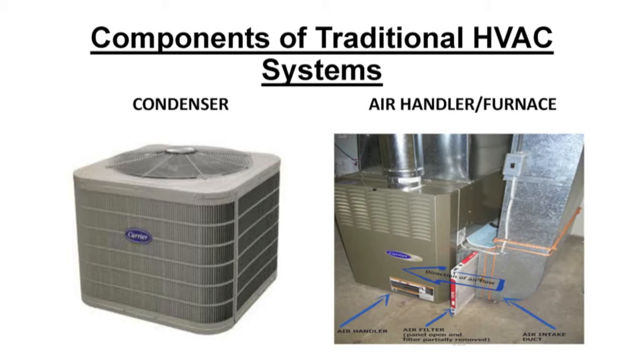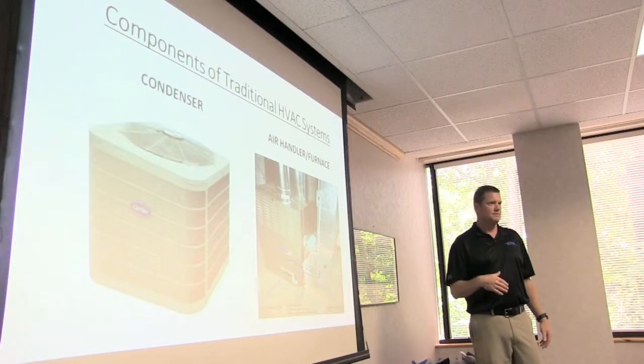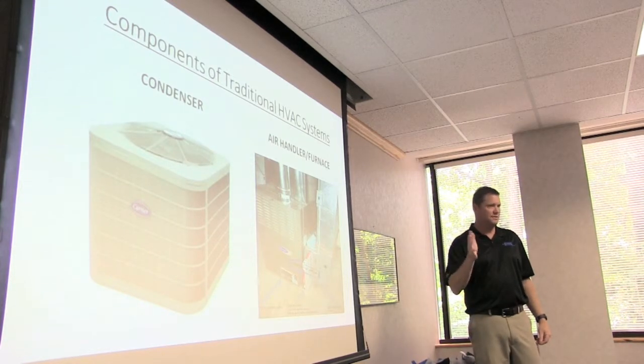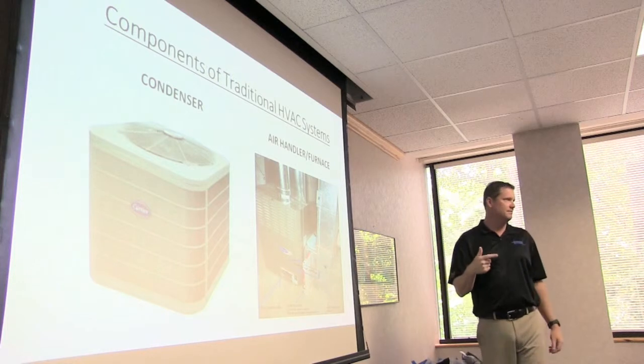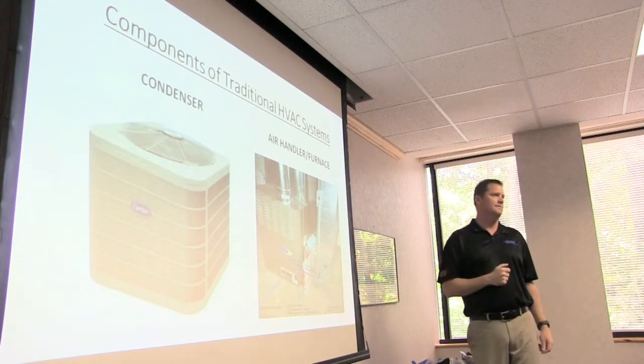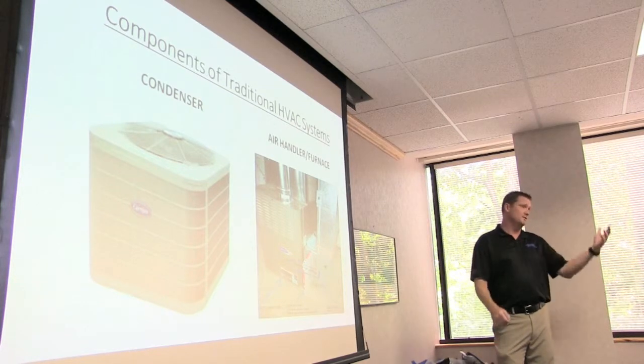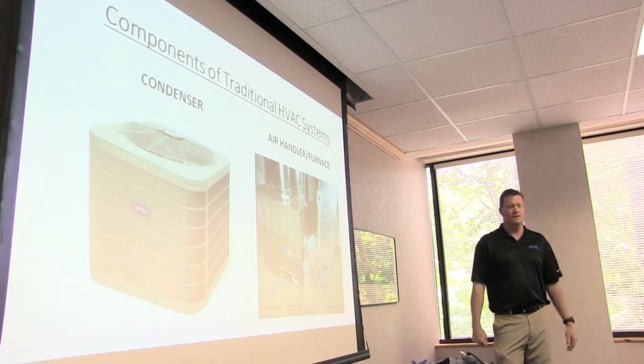Filters should be changed every 90 days at the most. I buy cheap filters and do them once a month because the thicker filters tend to make the handler run a little bit harder, okay? You just got to change them much more frequently, and it also depends on allergies and things like that you're talking about.